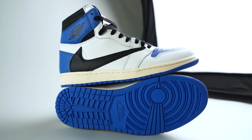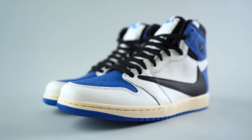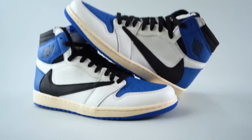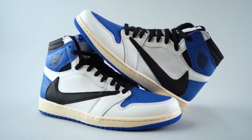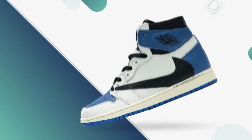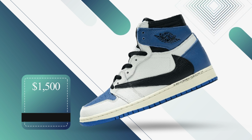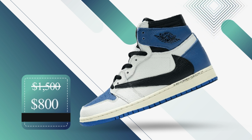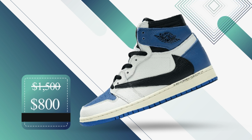But we're living in a new world now. Travis pairs aren't appealing to selective collectors anymore. It's possible that the market became oversaturated with the sneakers bearing the rapper's moniker, but whatever the case may be, the price has now plummeted to the much more affordable $1,500 mark. We've even seen some lucky buyers get a pair for around $800, so you might as well try your luck.